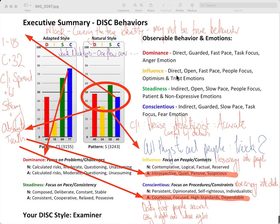So when it comes to influencing people and contacts, they're going to put less energy into people. They're going to be introspective. They're going to be suspicious. When it comes to conscientiousness, focusing on procedures and constraints, this person's going to put a lot of energy into data. They're going to be courteous. They're going to be focused. They're going to be looking for high standards. And this person should also be dependable when it comes to following the rules.